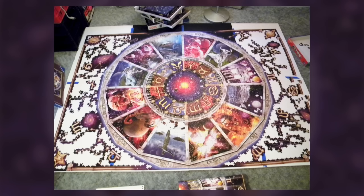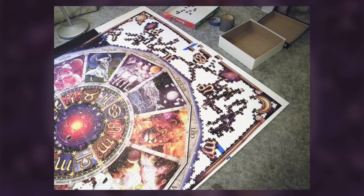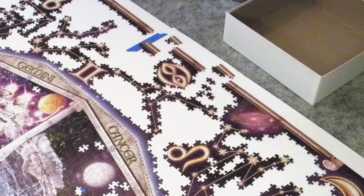If we look back at 2009, you can see that I did the constellations just like this. I'm basically doing this puzzle in the exact same order that I did back then. And I wasn't really sure, but these photos are proof. I was definitely having trouble with the edge back then as well.